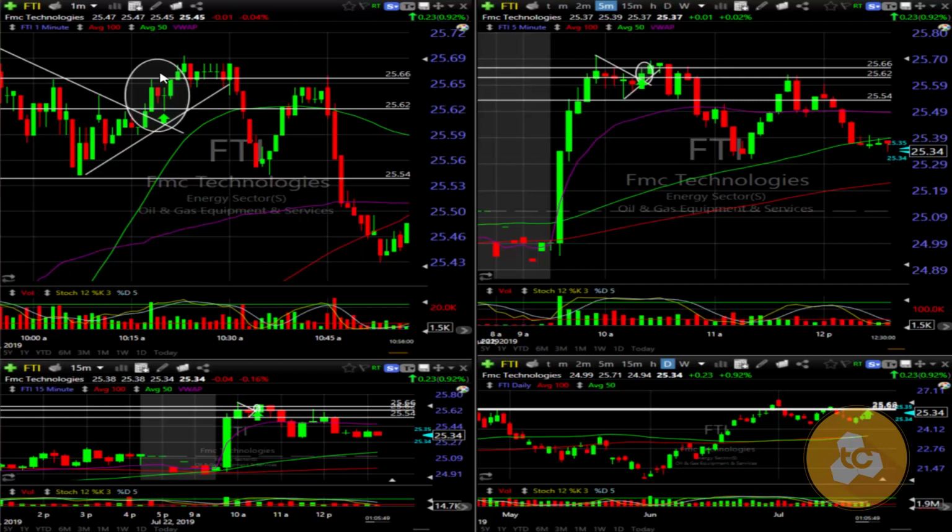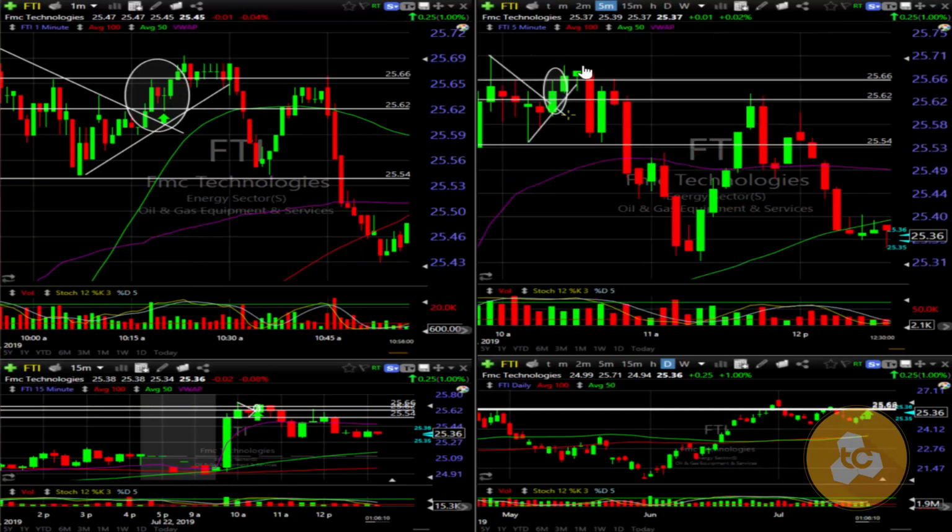And if you notice here, it broke, but it was just consolidating around this area here. And I was waiting for a breakout, but again, we had a shooting star formation here on the 1 minute, and that's what you can see as well right here at the 5 minute time frame, a shooting star formation around here. I was looking for these things, and I got a couple of levels here that I was watching because it was consolidating and trading inside of this channel.